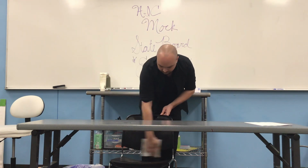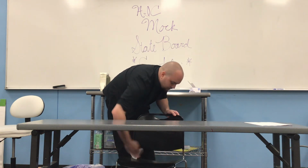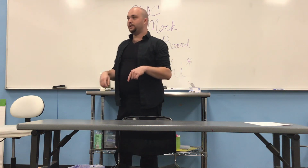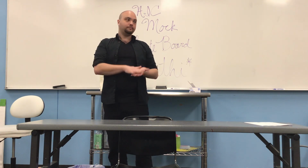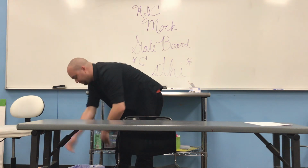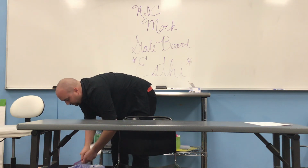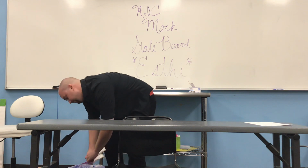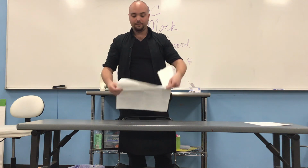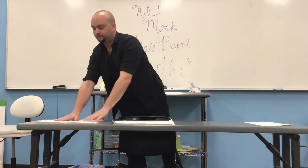I wouldn't overspray them. Make sure that this goes in the actual trash bag. If anything falls on the floor, you need to immediately pick it up, throw it away, sanitize your hands, and move on. Once those are in, I'm going to put my trolley papers out. One is going on top of my desk. The other one is going inside of the drawer.